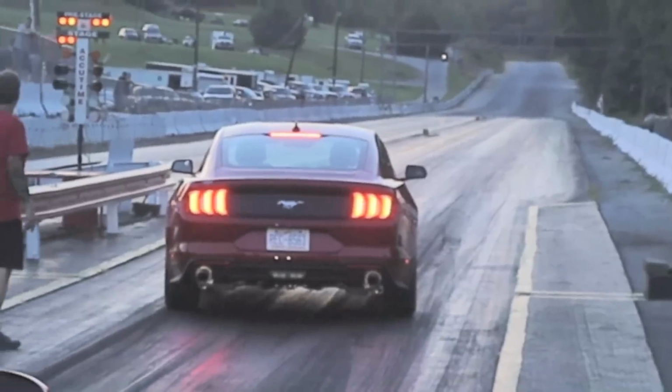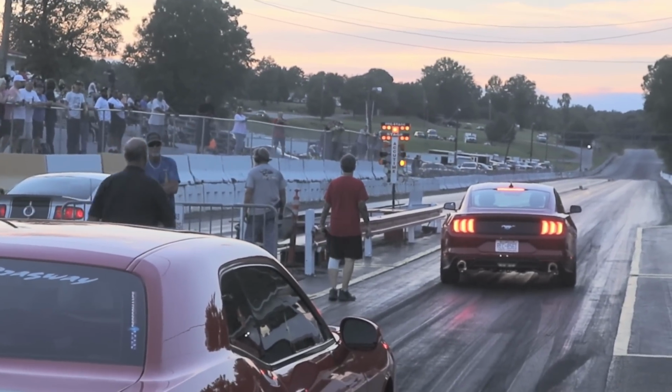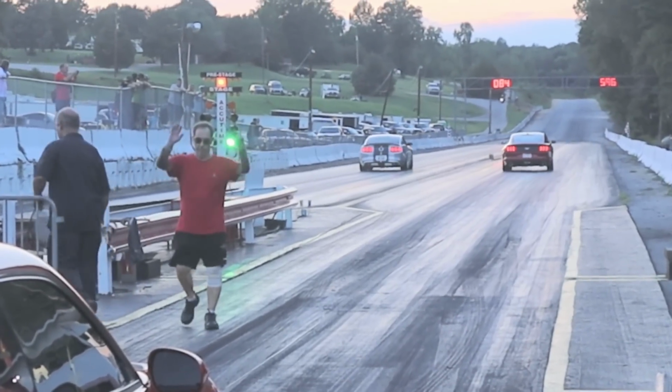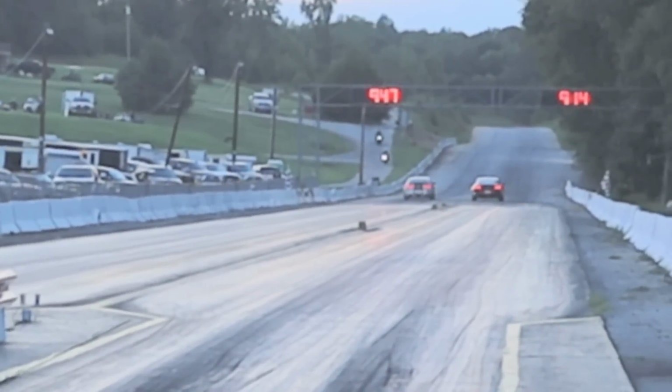Here's my run against the Roush Mustang. Couple of points to note. First, look and see what happens at the start. You'll see that Roush Mustang moves much sooner than you see my car move. It's about 10 frames difference. Now, that guy did a good start. I think his time was 0.09, mine was 0.241. You'll see he made a good move there early on.